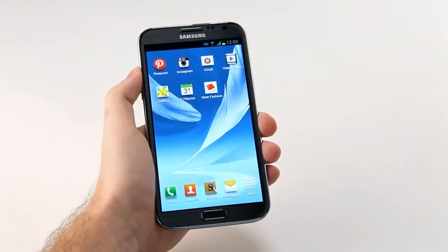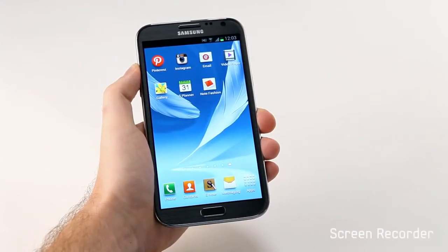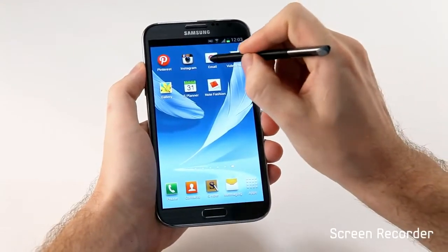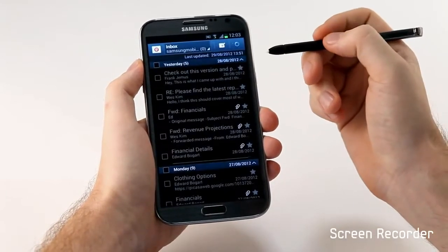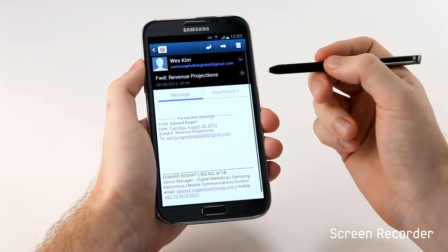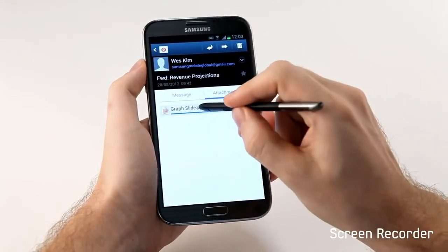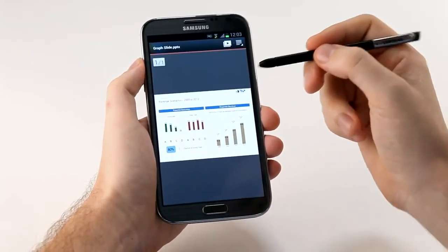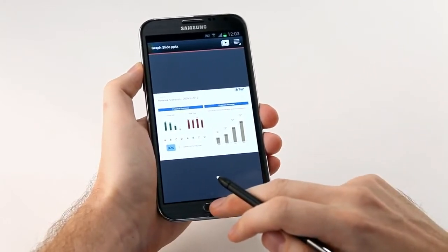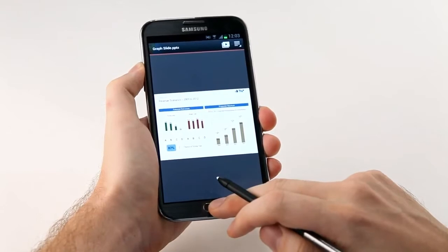And the last feature I want to show you for productivity is the screen recorder function. This lets me record everything I do on screen, plus the audio, so I can basically create my own video lesson. So say I'm looking through my email here, I get one from my coworker, and I open up his attachment, and then right away I can tell that he has some errors in here, some old data, so I'm going to need to give him some detailed explanation on what to do.